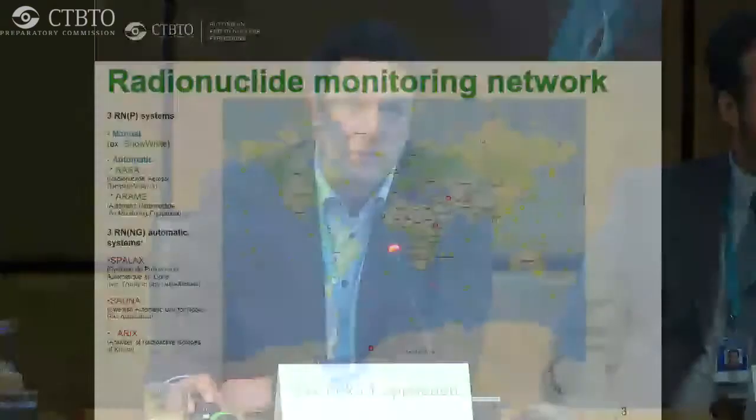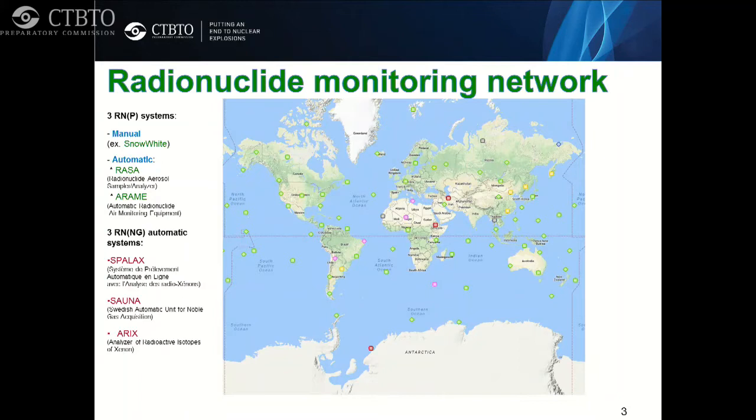And those are the locations of the stations. The main message here is that they are all over. They are at sea, on land, in the middle of the continents, coastal stations, high altitude stations, pretty much everywhere. On the left side, the technologies are also mentioned: the manual stations, which were shown in the previous presentation, the automated stations RASA and ARAME, and then the noble gas stations PALAX, SAUNA and ARIX.